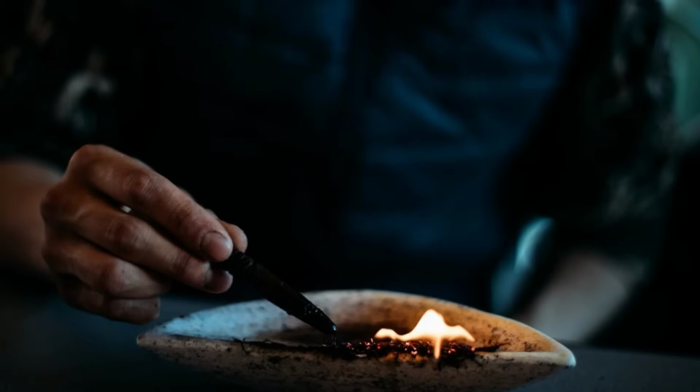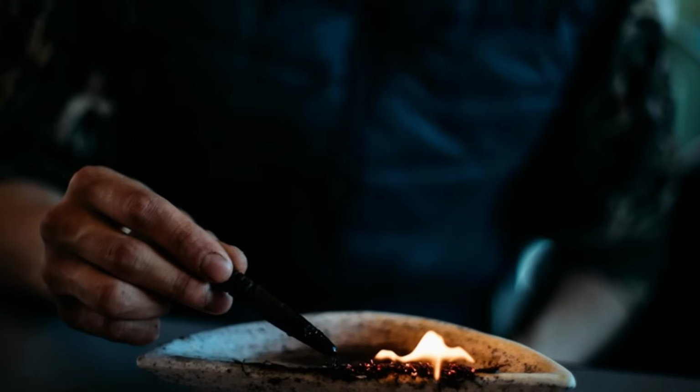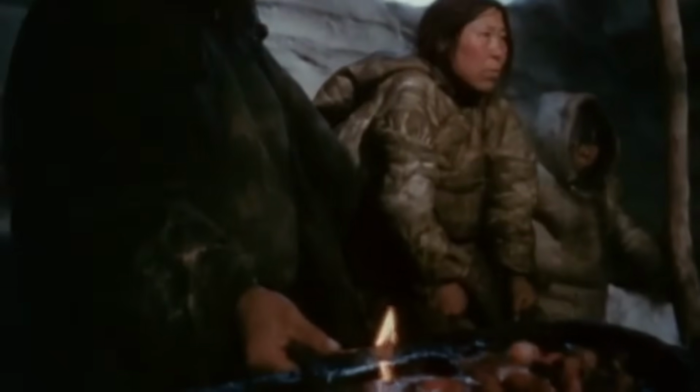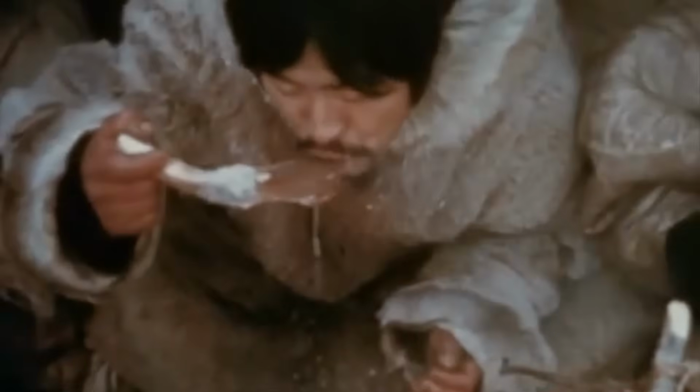The practical impacts of fire extended beyond daily comfort. Archaeological evidence shows that with fire came greater longevity. Before fire, few Inuit lived beyond 40 years. After its mastery, many lived into their 60s or beyond. Fire made food safer, allowed better tool creation, provided protection from cold, and enabled survival in previously uninhabitable regions.